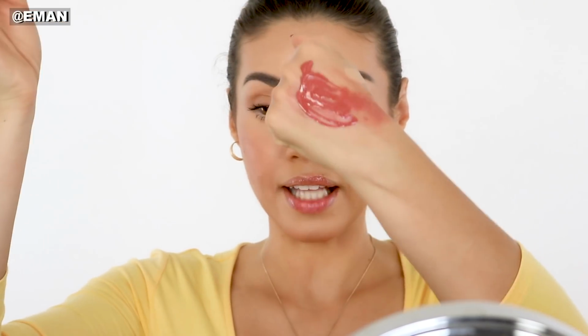It looks like it has this really natural flush to it. You could definitely also go in with your finger and just blend out those edges. But you guys could see, I put a lot on the back of my hand, but I'm really just using that tiny corner. You definitely don't need a lot to do this.